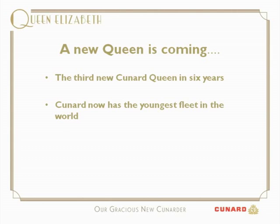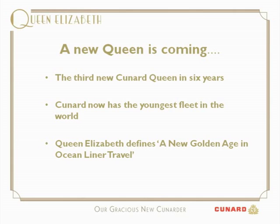We now, of course, as a result of that, have the youngest fleet in the world, which again, for one of the oldest names in passenger shipping, is quite remarkable. And of course, with these 3 ships on the ocean waves, with Queen Elizabeth joining them, we really can now talk about defining a new golden age of ocean travel.